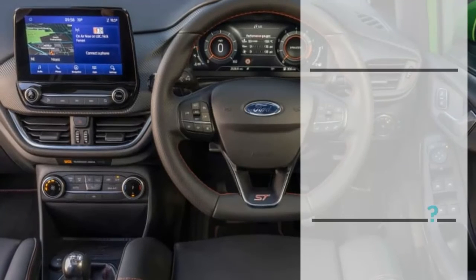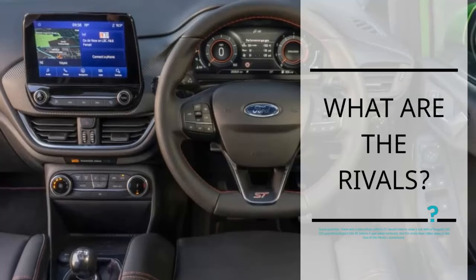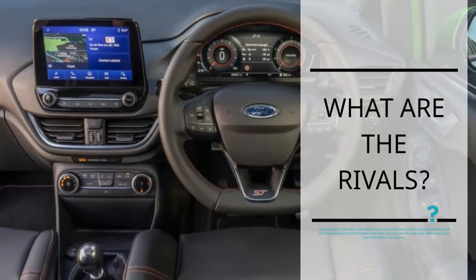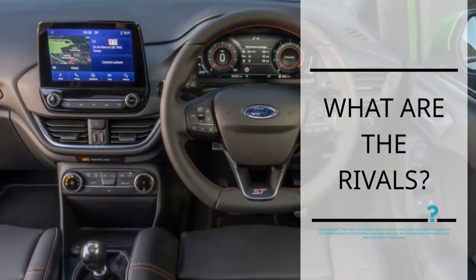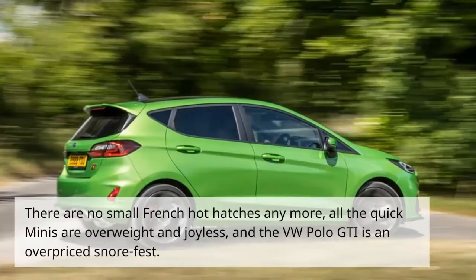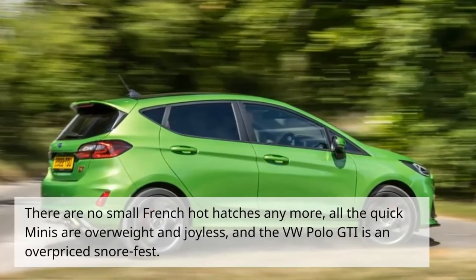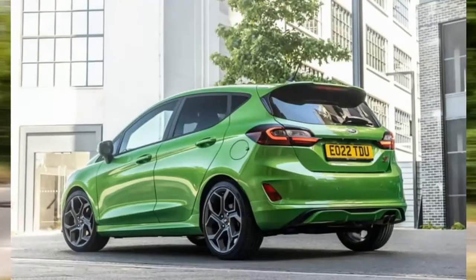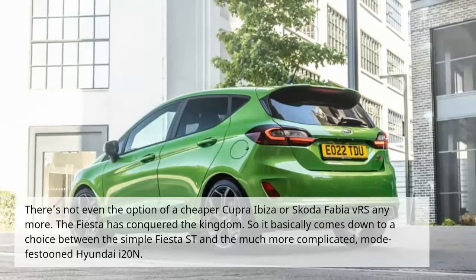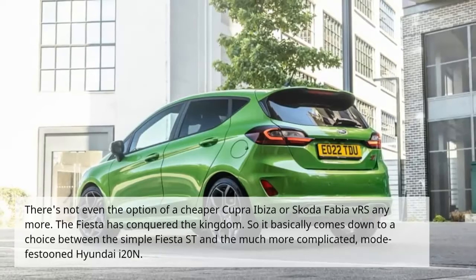What are the rivals? Good question. There was a time when a Fiesta ST would have to duke it out with a Peugeot 208 GTI and Renault Sport Clio RS before it was taken seriously, but the rivals have fallen away in the face of the Fiesta's dominance. There are no small French hot hatches anymore, all the quick minis are overweight and joyless, and the VW Polo GTI is an overpriced snorefest. There's not even the option of a cheaper Cupra Ibiza or Skoda Fabia VRS anymore. The Fiesta has conquered the kingdom.